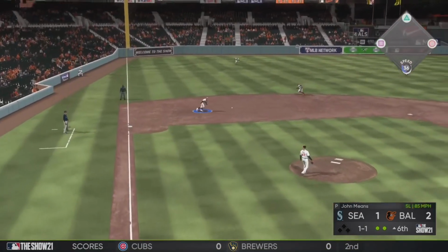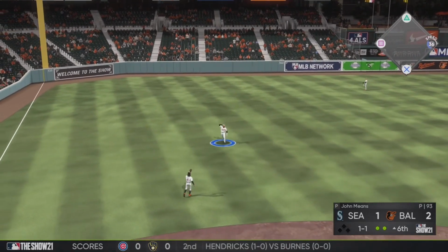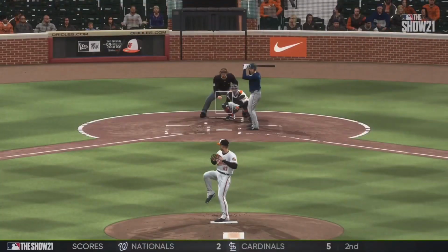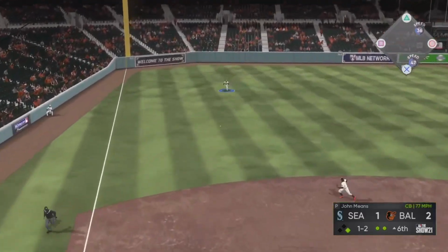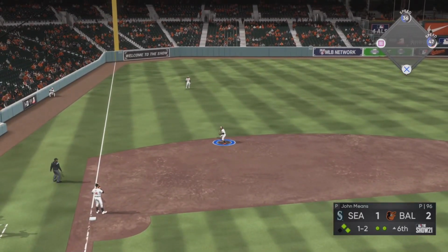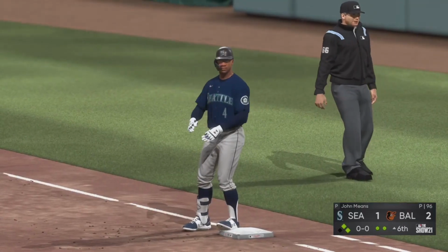Both pitchers still in the game. Tom Murphy with 2 outs. Grounds this one past the diving gloves of Ruiz and Galvis for a single into center. Means has found himself in a few jams today. He's only allowed 1 run, but the Mariners keep getting runners on base. Here's Shed Lawn with a single into left. This is at least like the 4th time today where Seattle has had multiple runners on base in the same inning.